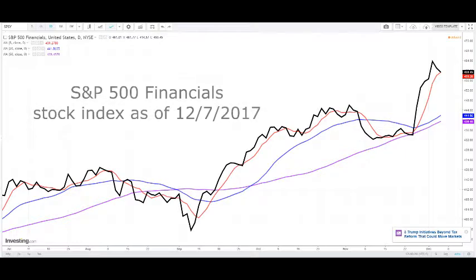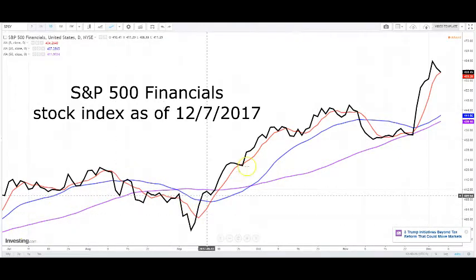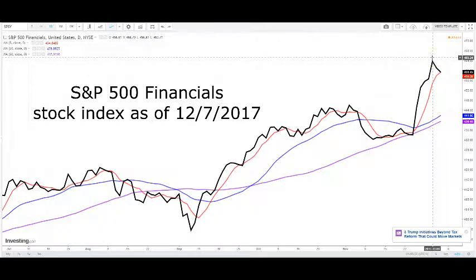Here is the chart for the S&P 500 financial index for the past 6 months. A little bit of bouncing here. A bottom recently back on September 7th, followed by a rally, and then a pause, followed by a Thanksgiving rally, mostly due to some speculation in the Trump tax policy.